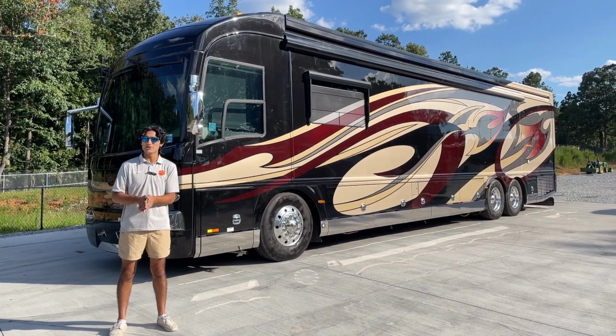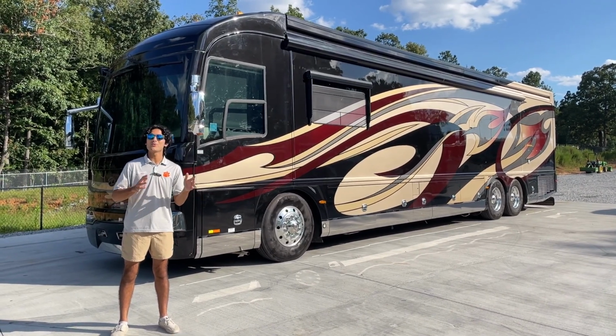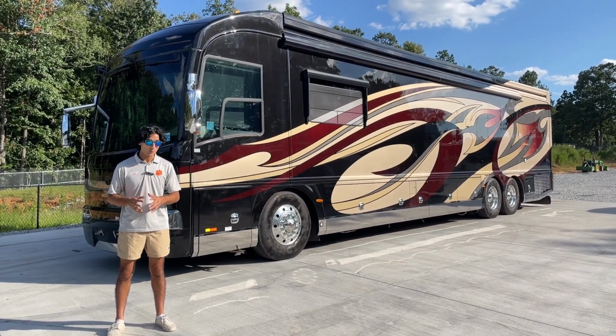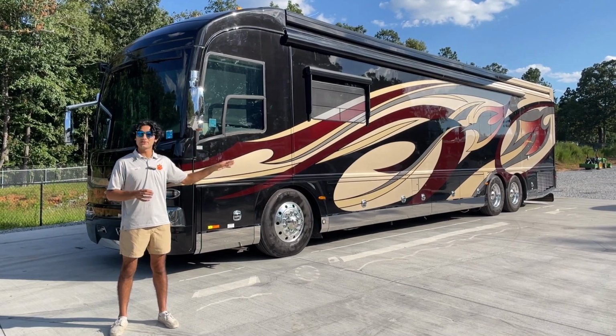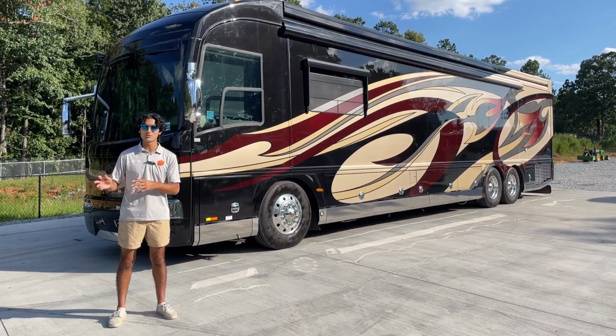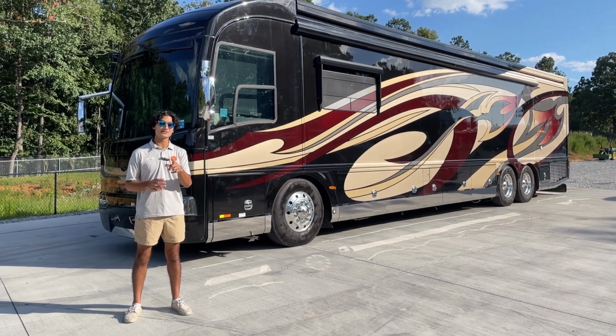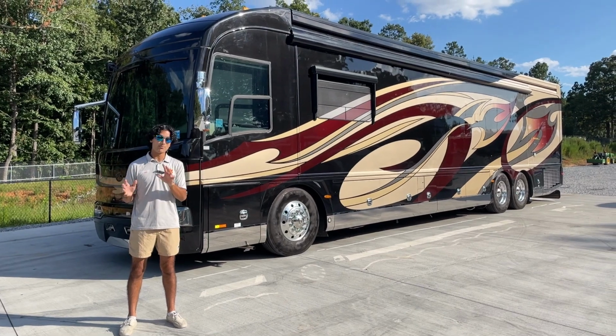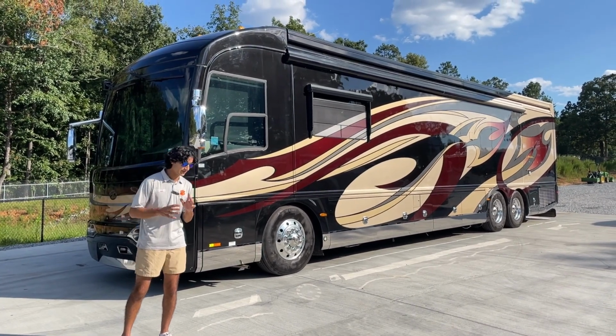Now this might sound familiar. We just did a video on a 2010 650 horsepower American Heritage. Well, we happen to have a 2011 on the lot as well. This is a 45 BT. It's the same floor plan as the other one, and it also has a 650 Cummins. This coach has a lot going for it. American coaches do in general. So let's get right to it.